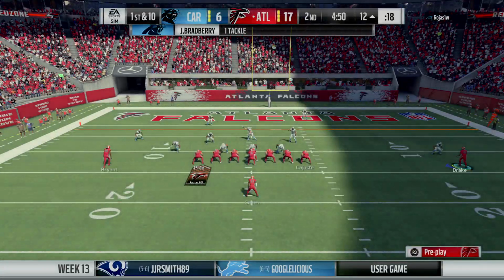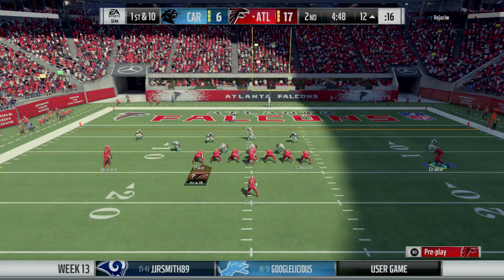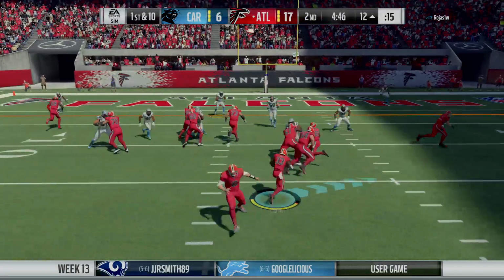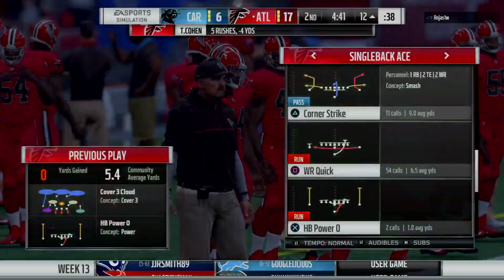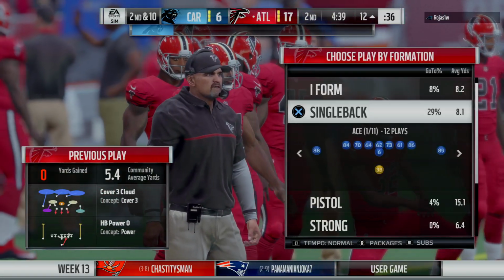Here we go now. Green 39. Green. They'll send a receiver in motion left, and to give this time to the tailback. And nothing doing. He's immediately taken down at the line of scrimmage. No gain on the play.